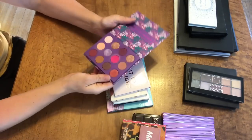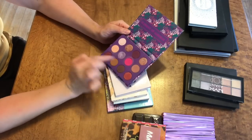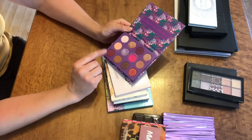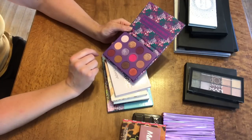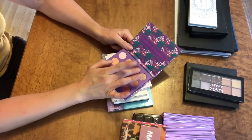The ColourPop Element of Surprise palette, I'm going to get rid of this. I don't like this palette. These mattes are not true to color at all. They look nothing like when you apply it on your eye, it looks nothing like what you see in the pan. So that is a huge bummer.